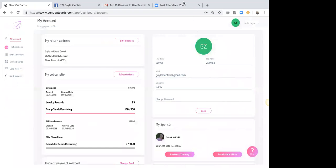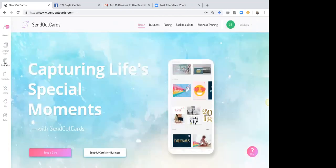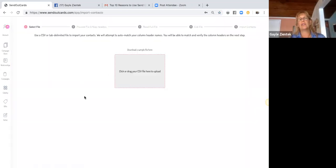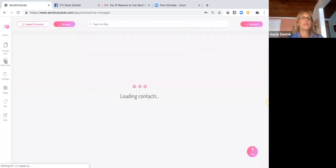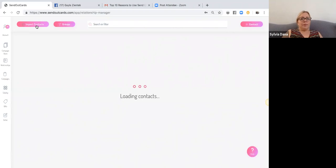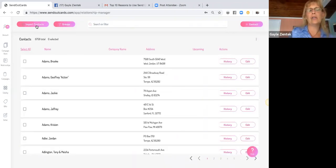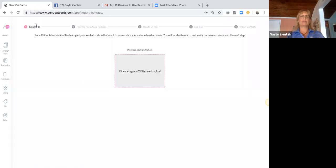I have a question. Does Send Out Cards give you the ability to import your contacts from, say, an existing CRM or Excel, or do you have to type those one by one? Nope. If I go to Relationships and click on Import Contacts, you can just drag and drop your CSV file there and it'll upload right in. If you export out of another CRM to a CSV file, you can import right into Send Out Cards.